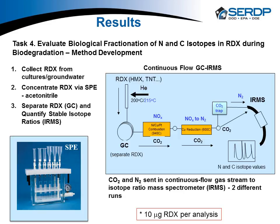As part of task 4, there was some method development work. This was done at the time at University of Illinois, Neil Sturchio's lab. He's since moved to the University of Delaware. But essentially, this process uses an isotope ratio mass spec that's coupled to a gas chromatograph. So what happens is you concentrate your sample. You can get, say, a liter of groundwater, concentrate that through an SPE column into a very small volume, elute it in acetonitrile, and then inject that onto a GC IRMS.